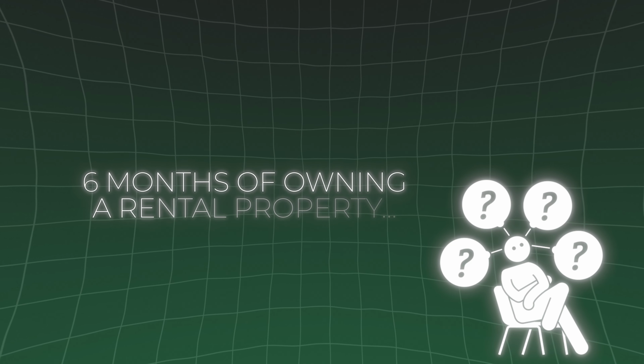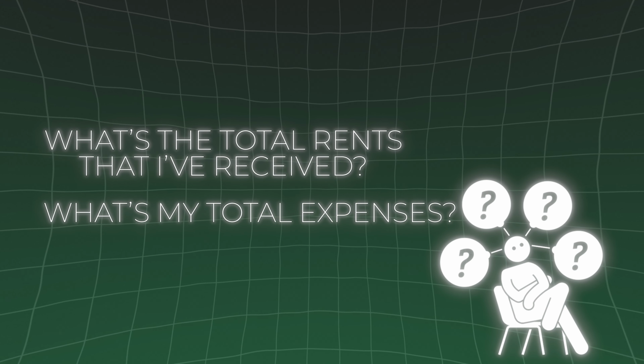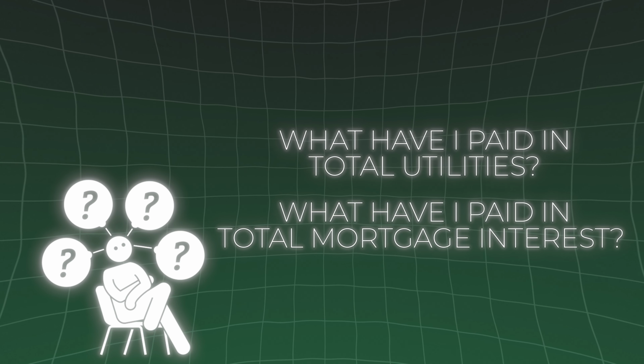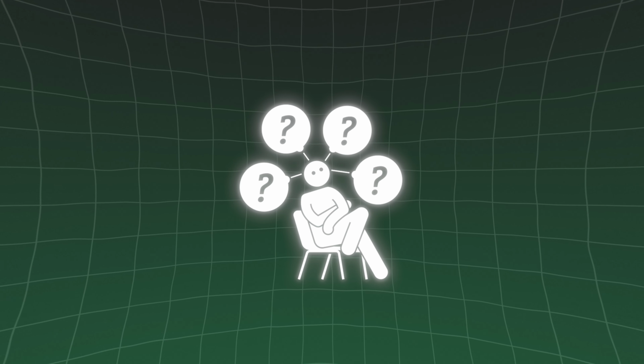We need to have a process to track this activity. Yes, it's good that we have all of it flowing in and out of one bank account, but we don't know at a high level categorically what's happening. What do I mean? I'm 6 months in from owning this rental property. What's the total rents that I've received? What's my total expenses? What have I paid in total utilities? What have I paid in total mortgage interest? I need a way to track this now.